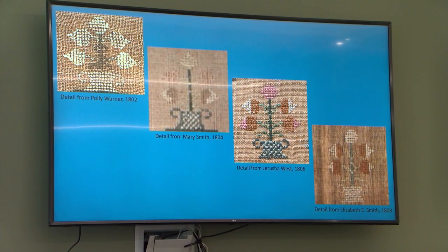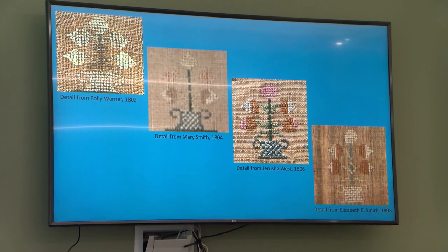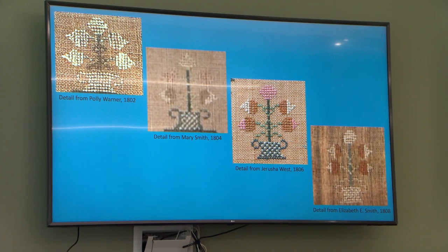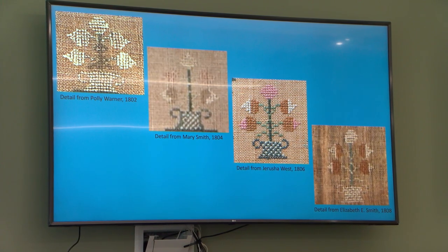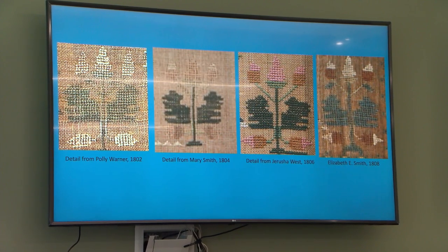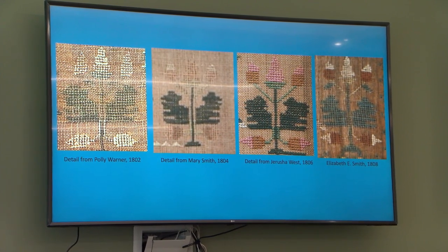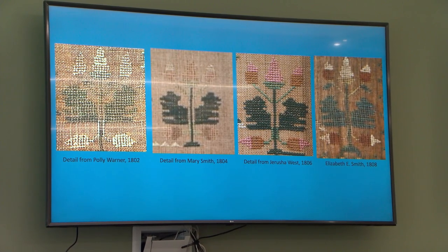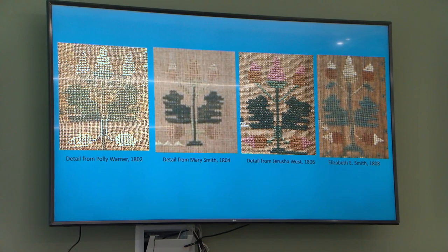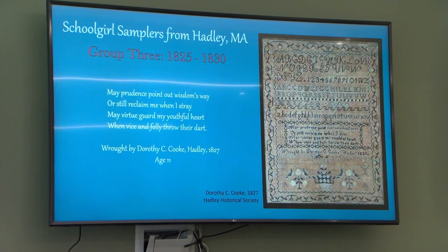All four of them have this nice, elegant little basket pot with spade-like leaves, or as you can see, a couple of them have stitched them like strawberries. Again, I don't think they look like strawberries, but strawberries were popular. And all four of them have the inkblot leaves on a bush. Okay, now you can see why I was kind of excited.